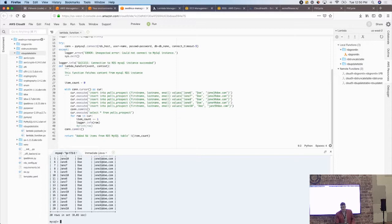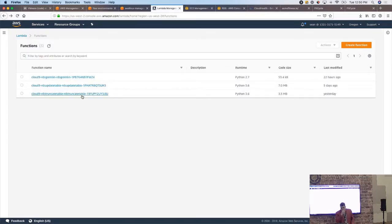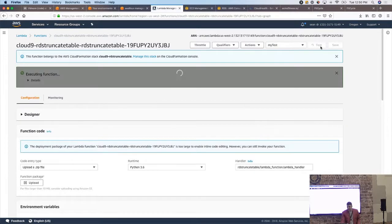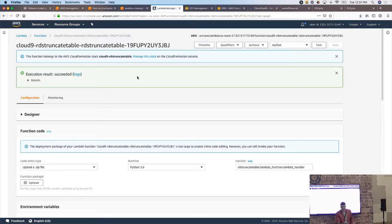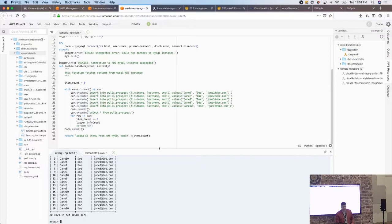The other thing I can do in my data set is I've got the truncate. So I'm actually going to run this truncate just because I want to. So now it's successful. Pretty simple stuff. Now if I hop back, I've got nothing in the database, right? So in my case, I'm doing some very generic modifications to the environment.